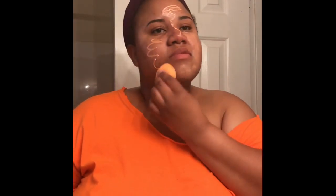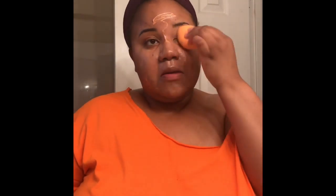So I'm using my NYX Color Corrector Primer Base, and I'm using this to conceal any dark spots that I may have. I do like this product. It doesn't have my LA Girl Pro Orange Corrector Concealer beat, but it's definitely doable because I'm out of that concealer, so I've been using this.